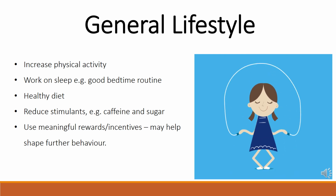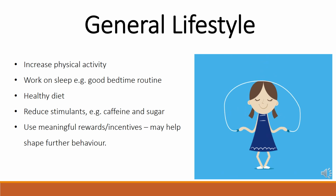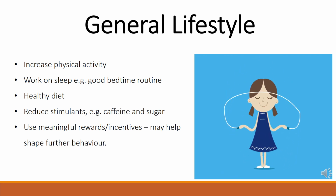Where appropriate, use meaningful rewards or incentives to encourage good behaviour. For example, you could give out tokens for good behaviour, and once your child has saved a certain amount of tokens, they could exchange these for meaningful rewards, such as an enjoyable activity or item.